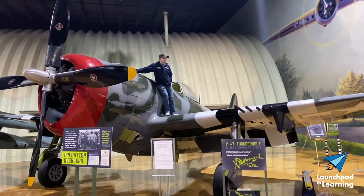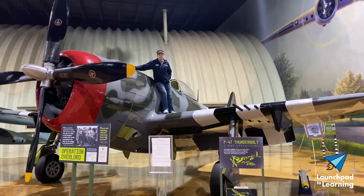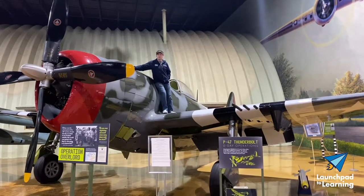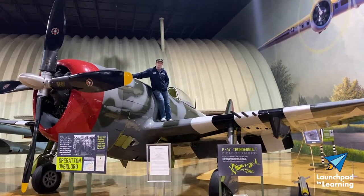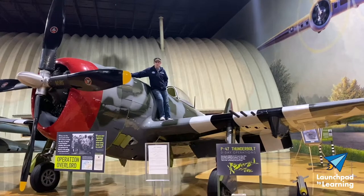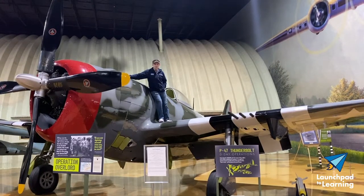One of my favorite stories is former Air Zoo volunteer Colonel Walt Forbes, when asked, what was it like to do evasive maneuvers in this massive airplane? And he said, basically, evasive maneuvers in the Jug meant you stood up in the cockpit, ran around the seat, and sat back down. The airplane is that big.